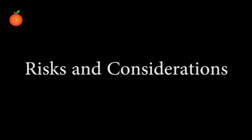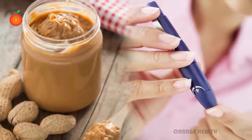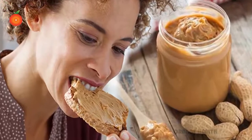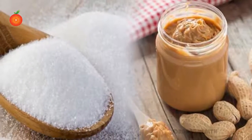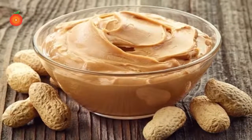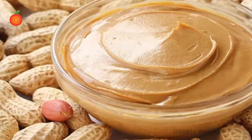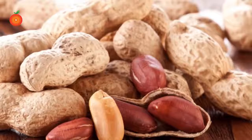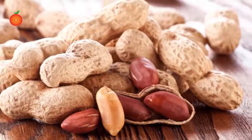Risks and considerations. However, it is worth bearing in mind some potential risks to people with diabetes that may be posed by the inclusion of peanut butter in their diet. Many store-bought peanut butters will contain added sugars. People with diabetes should choose all natural peanut butters. Even low-fat peanut butters can be harmful, as these also contain more sugar than other varieties. Allergies to peanuts can be very serious. If you are allergic to peanuts, make sure to avoid them.